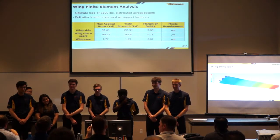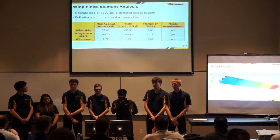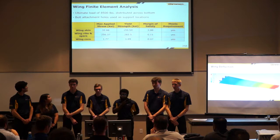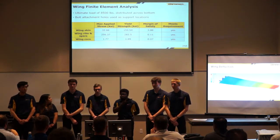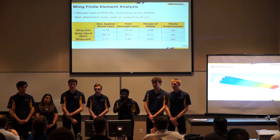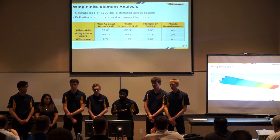So the skin is not the load-bearing section, if I remember my aerostructures correctly. Your margin of safety for your ribs and spars, does that seem a little low? For the ribs and spars?